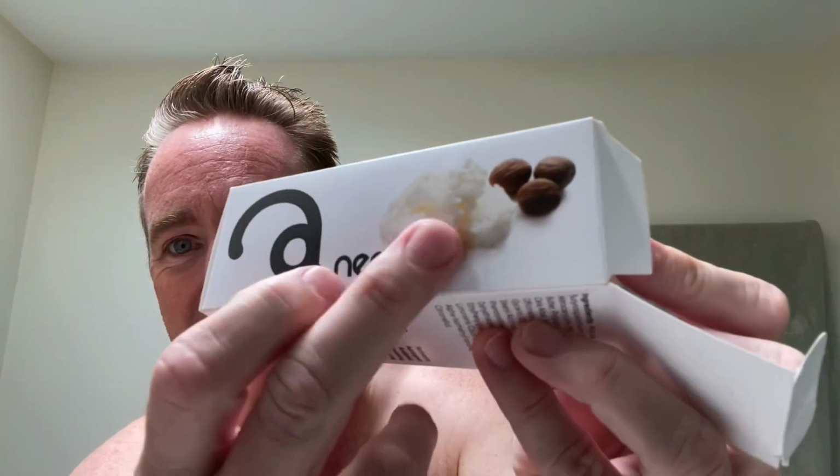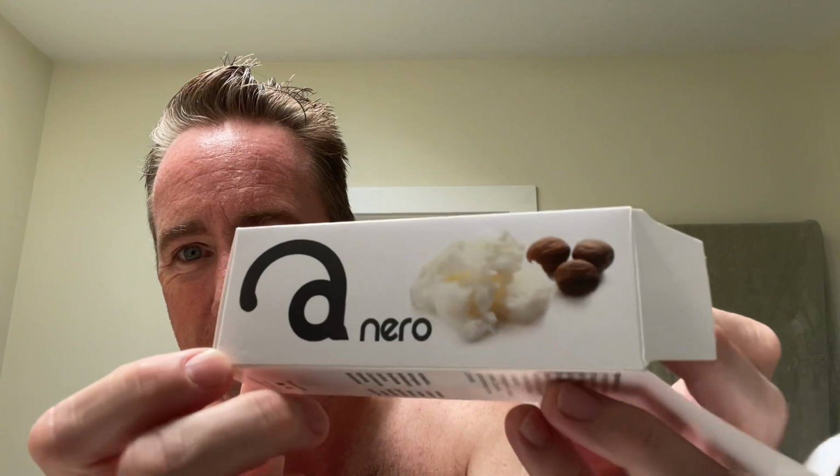Now, it does have this little picture on the side to give you an idea that it's going to be whipped cream and walnuts, I guess. So let's open this sucker up, if I can get it out of the box. This is the aftershave. I'll leave this for later. And what am I going to shave with?